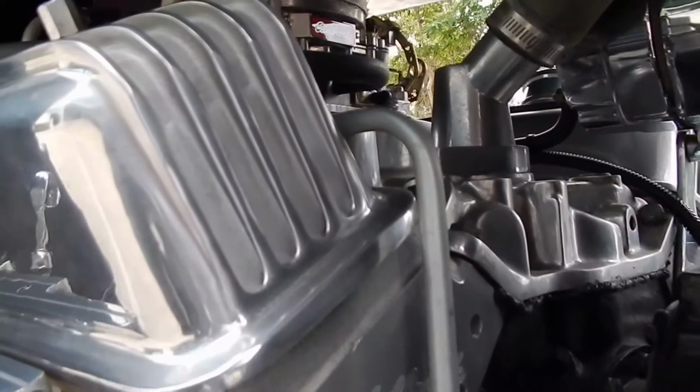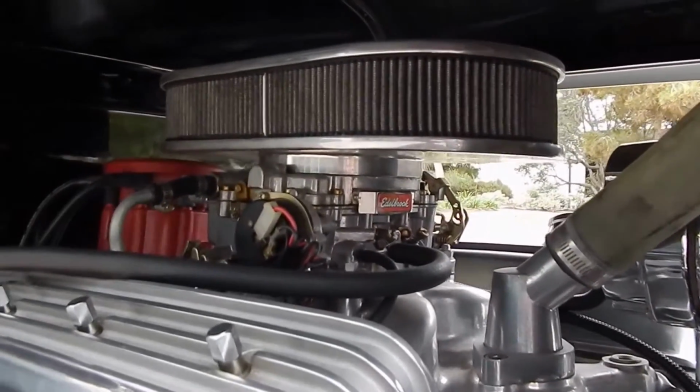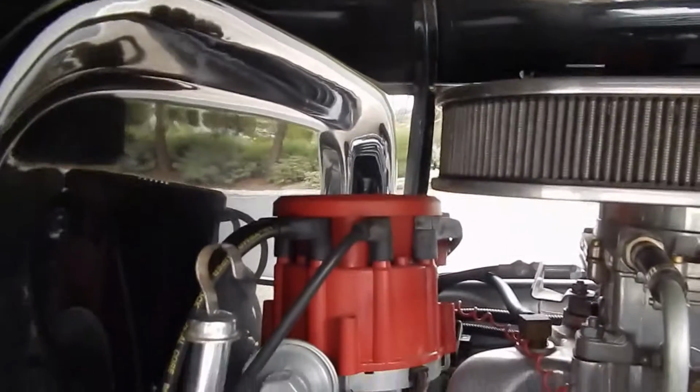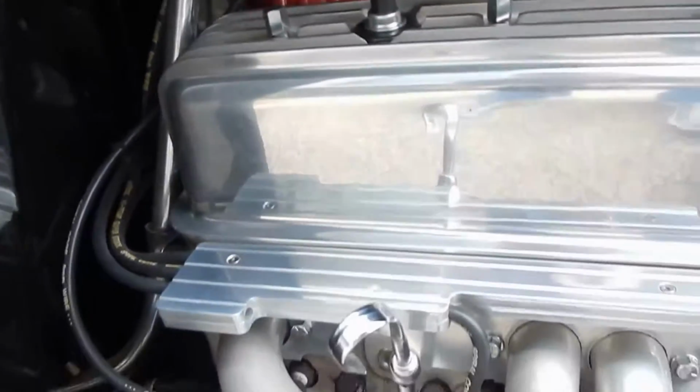Edelbrock Performance Series cylinder heads. Edelbrock intake manifold. Edelbrock carburetor, probably about a 650 CFM. The Mallory HEI ignition distributor, I believe that is what it is. I'll go to the other side and double check that.